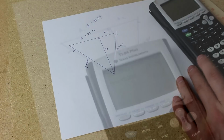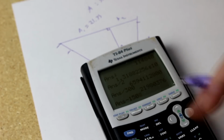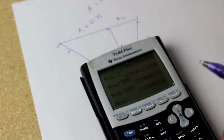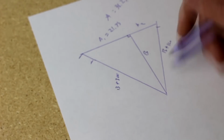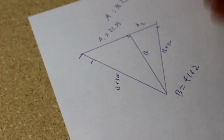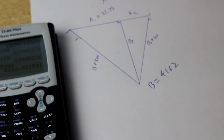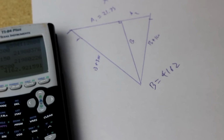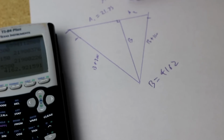21.75 miles. Okay, so I'm going to square that, divide by 2, divide by 300, so here's our height right there. Subtract 150, there you go. And so that should be in feet, and if I divide that by 280, you get miles. That's 4,162 miles. So that's a far sight closer to the actual number. So yeah, there you go. It is possible to measure the radius of the Earth to a decent level of precision.